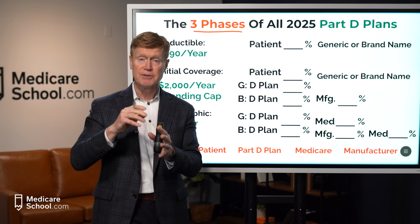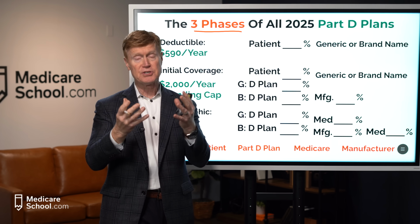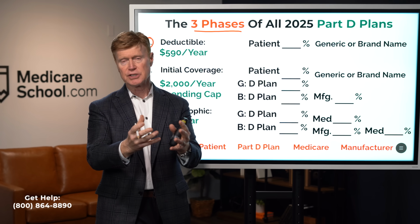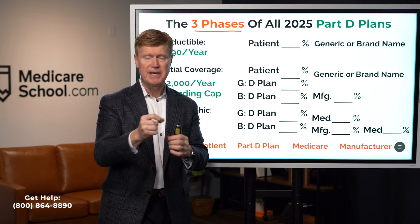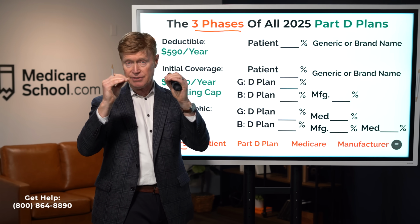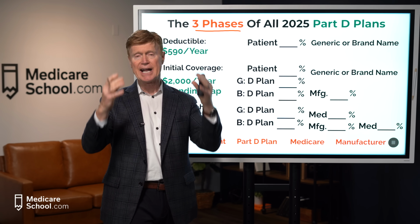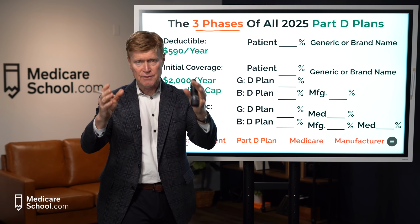Then what happened whenever the bids started coming in from the insurance companies, there was really a disruption and there was some pushback on that low deductible. So the insurance companies convinced Medicare that they should raise the deductible. So they did. So this number here is accurate. The 540 was certainly out there, but it was not accurate. So 590 is the deductible for 2025.